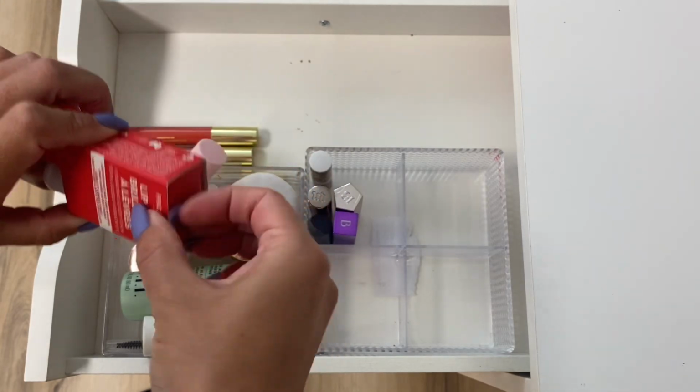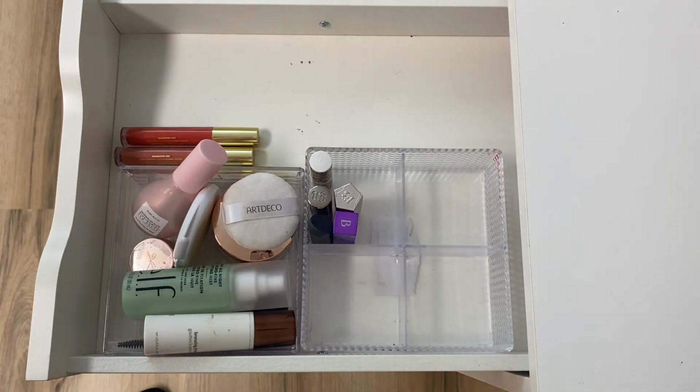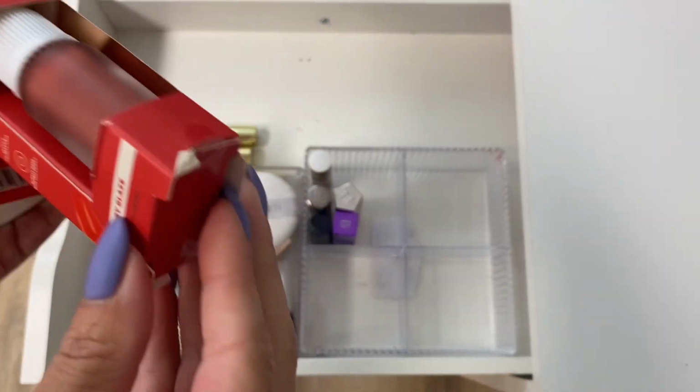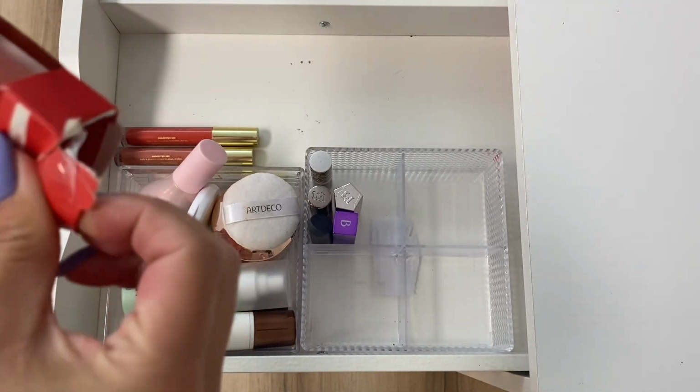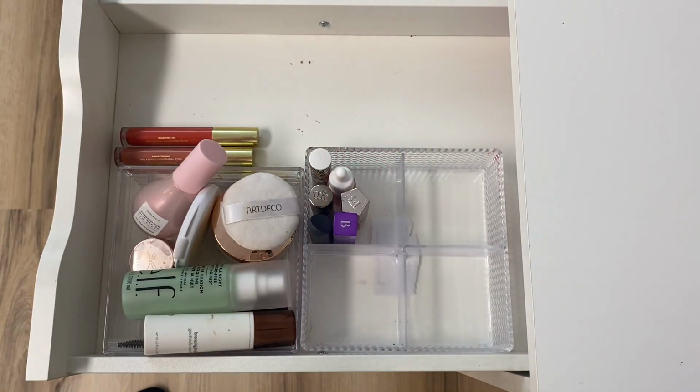Actually, let's take this one out of the packaging. Maybe that'll help me to use it. Sometimes when things stay in the packaging, I end up not using them because I'm lazy. So we'll take that out and put it in there.